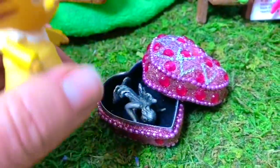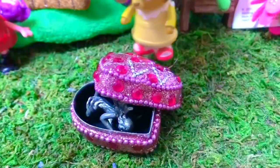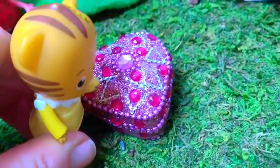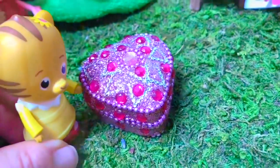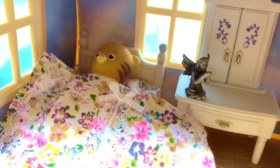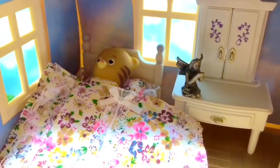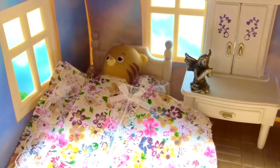Margaret puts her fairy safely in the pink box, and she and Peppa head home. She places the fairy on her nightstand before bed and goes to sleep and has the greatest dreams.